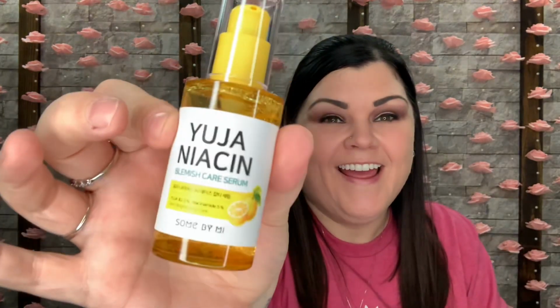So their directions, this is how to use. Take an appropriate amount and spread evenly on skin. Simple enough. This is an excellent product to lighten dark spots and brighten up dull skin tone. That's awesome. So yeah, again, I can't wait to try this out. It smells really good and it's a really cute package. So again, that's $19 normally.